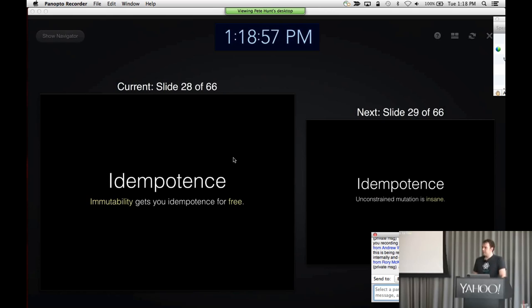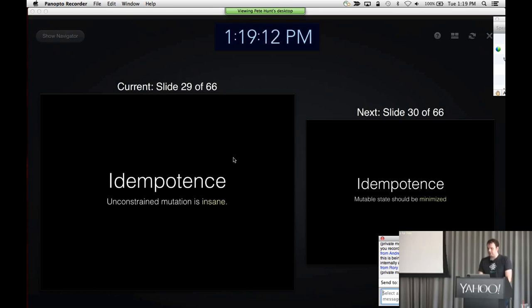What's pretty great about this is that if you use immutable data structures, you'll get idempotence for free. Because nothing is ever actually changing. Your functions become a lot more pure, and you're not worried about unconstrained mutation. And unconstrained mutation is actually, I think, insane.